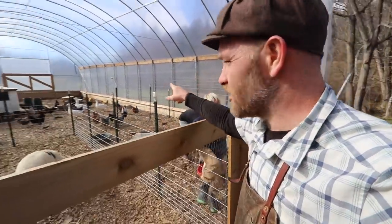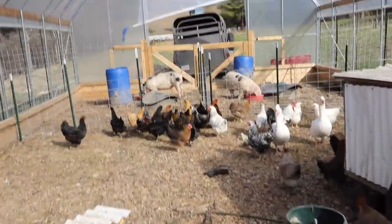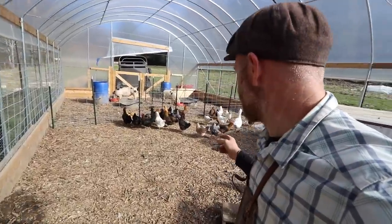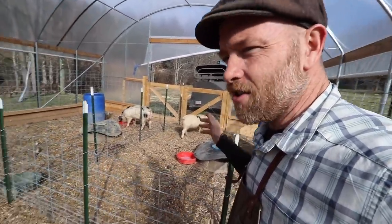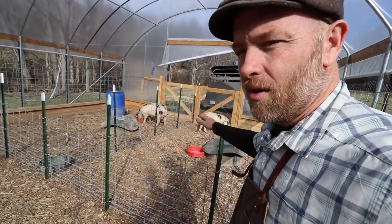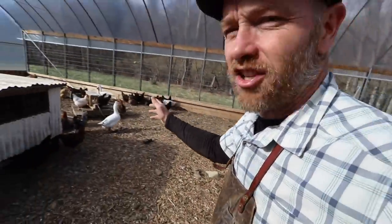Hey, let's roll this up. It's a little warm in here for them. Oh, look at the chickens checking it out. You got some new neighbors. This just feels so good to have them in here. Chores are going to be easier. They're still going to work. They're separated. This is nice. Do the pigs, do the chicken chores. This is glorious. Time out.